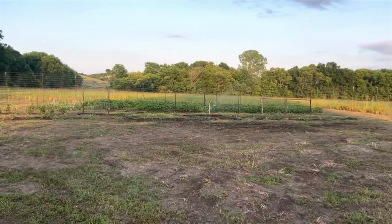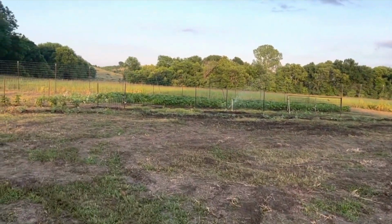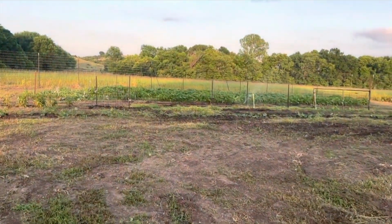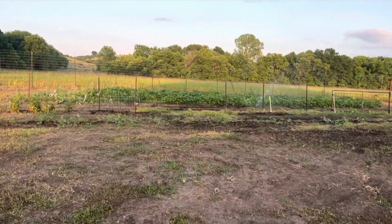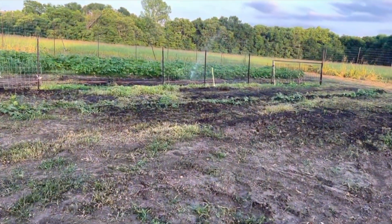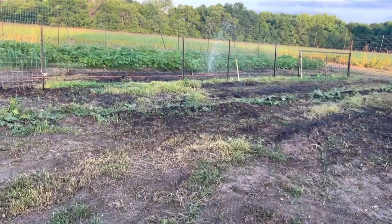You can see that Apache has spent a lot of time in here working on the garden. This is basically Apache's garden. I don't know why I take any credit for anything on it this year, because it's, by golly, it's Apache's. But you can see that he's got quite a bit of it cleaned up pretty good.